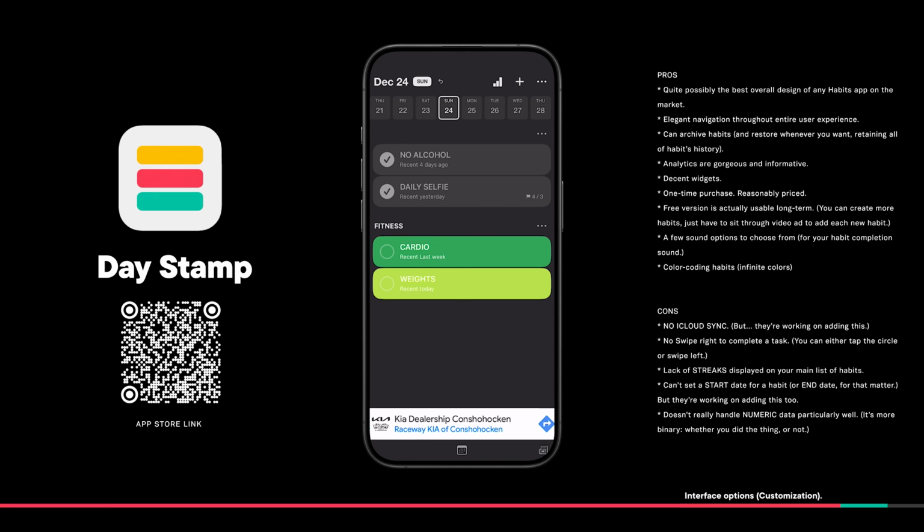You know what I'm saying? So if I made the fitness group orange, any habit that I add to that group would automatically become orange. That in itself could be a time saver. Again, if you're dealing with a lot of habits and you want to visibly group them together, that would be a nice feature. It's not there, but yeah, that would be nice.